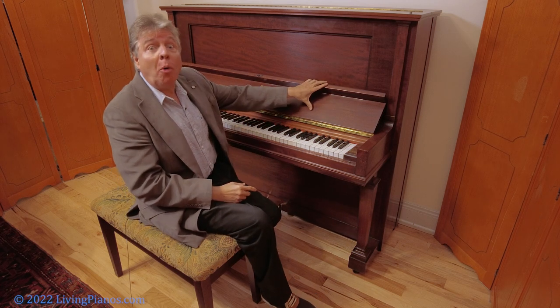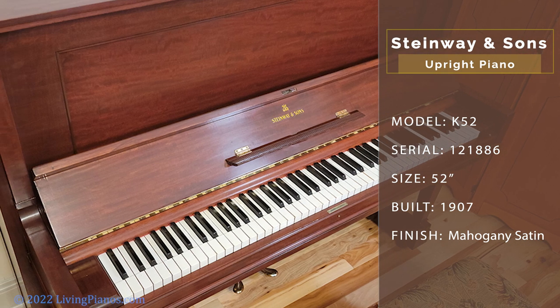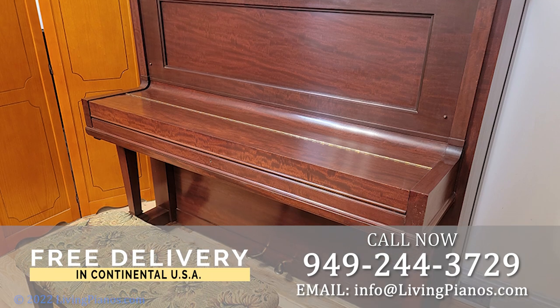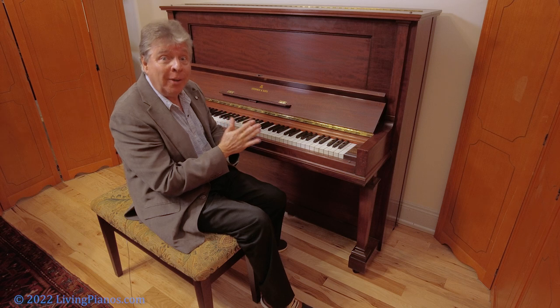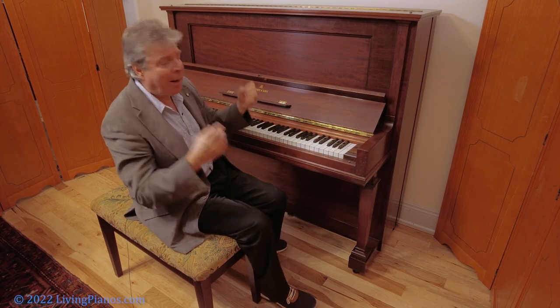Pianos like this were so popular at the turn of the century. In fact, Steinway started making the K52 in 1903. This is from 1907, and they still manufacture the K52 in New York and in Hamburg. It is a great upright piano.